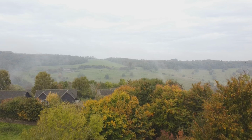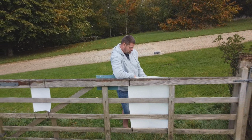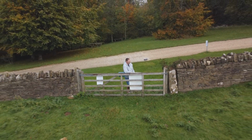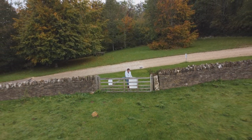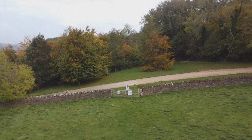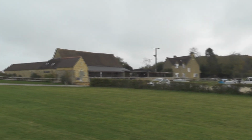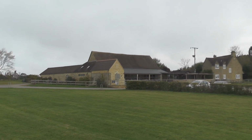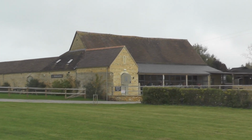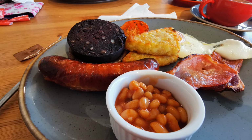I thought I'd better get back because somebody will be stirring. So, a last flight of the drone, take in that view once again, and then find somewhere so that we can have some breakfast. And this looked just the spot, just off the side of the main road, all farm and local produce as well. It was top hatch.